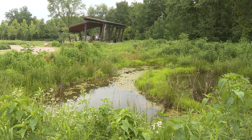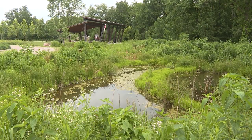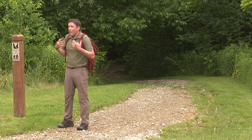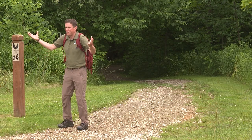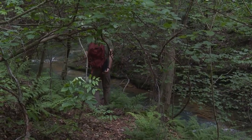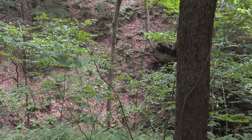I think the outdoors rejuvenates you. It's just amazing. Every time I go out in nature to discover things, I find something new. Even though I'm the chief naturalist for Geauga Park District, I discover something new all the time. So it's good for your mental health as well as your physical health.